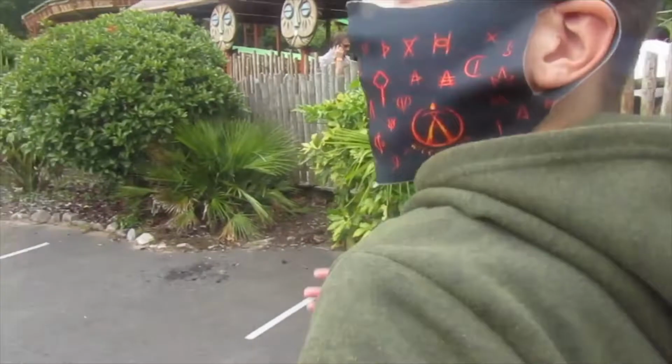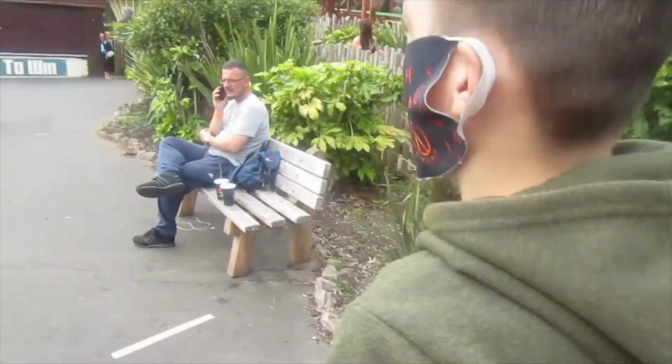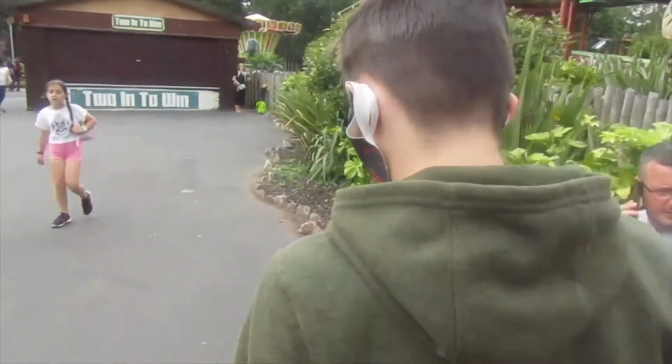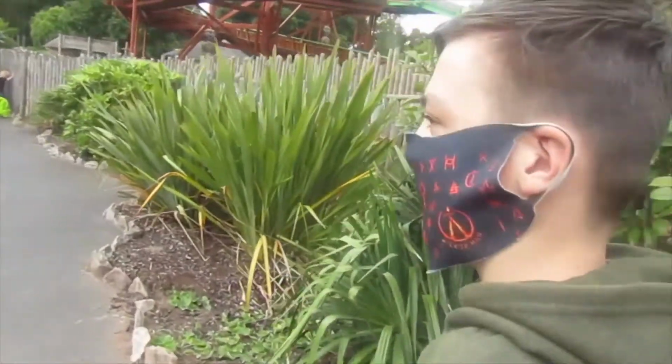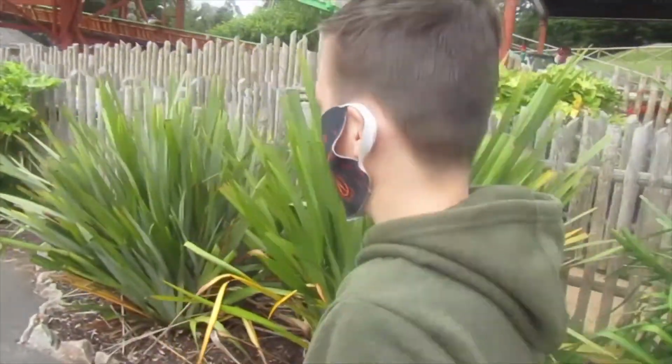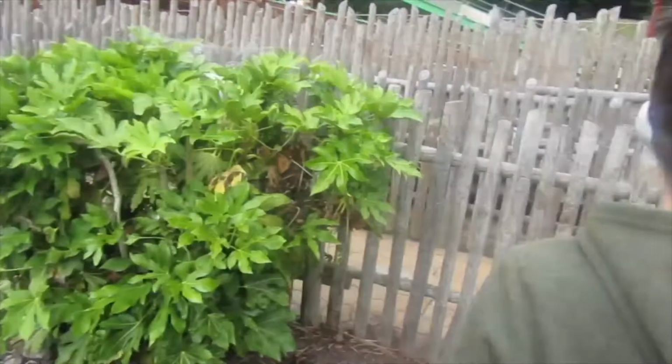Black Fly, the park's gyro swing. Quite fun, not very intense. It's not that intense, but it is most certainly thrilling. There's no doubt about that, is there? Yeah, definitely.